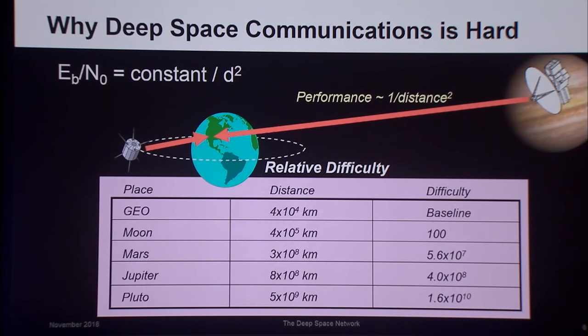So I have a geosynchronous spacecraft orbiting the Earth in this picture. That's the kind of spacecraft that provides your television signals, for instance, and most other communications on the surface of the Earth that uses satellites. And I also have a spacecraft at Jupiter. And the differences of those d squared terms is large, and the table shows this.